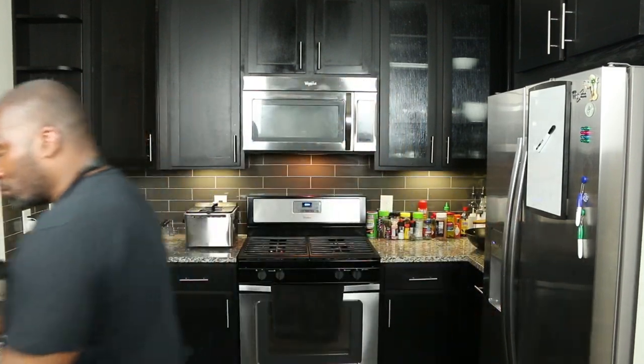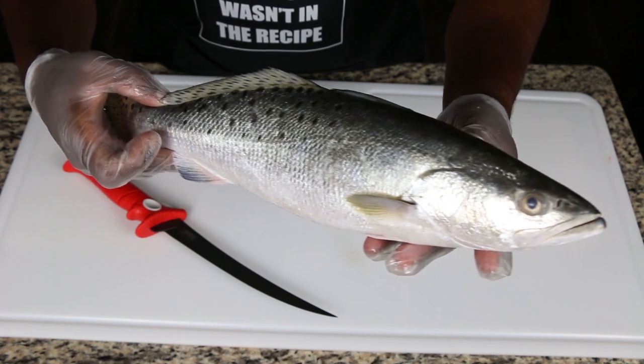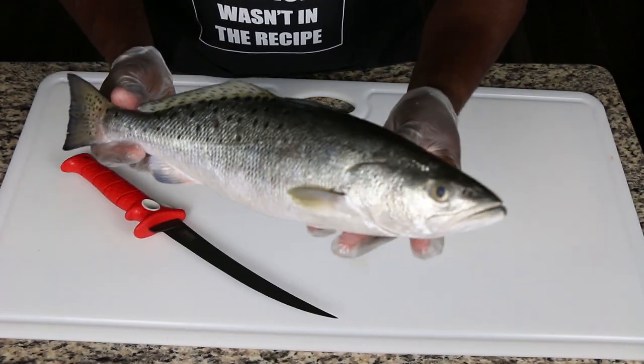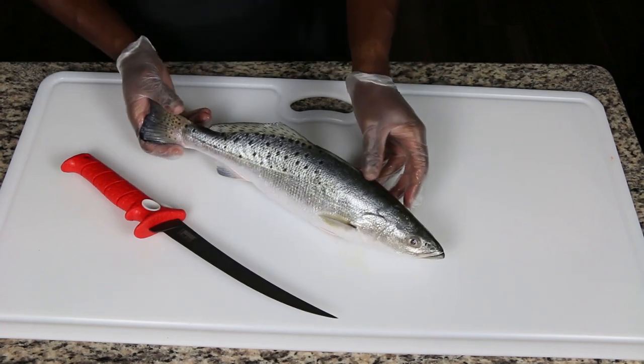Let's go. All right, y'all, so we have the Star Brush Show. This is one of those 16 inch beautiful speckled trout that I caught there. Yeah, once again, this was caught under a bobber using live shrimp with a treble hook. So let's get started with cleaning.